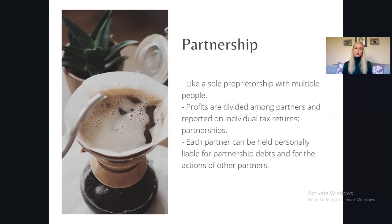So a partnership is like a sole proprietorship, like the first entity that we talked about, except that it has multiple people. So the profits are going to be divided by those people, and it's going to be reflected on their individual tax returns. And then each partner can be held liable for partnership debts and actions. There are different types of partnerships. You can be a limited partner. For most people starting a business, this isn't a very common type of business form that you would select. Even if you are going to have multiple people involved in a business, usually you're just going to be a multi-member LLC. A partnership is generally in a professional partnership entity like a law firm or something like that. But for most people, this isn't going to be a common entity that we're going to be choosing.